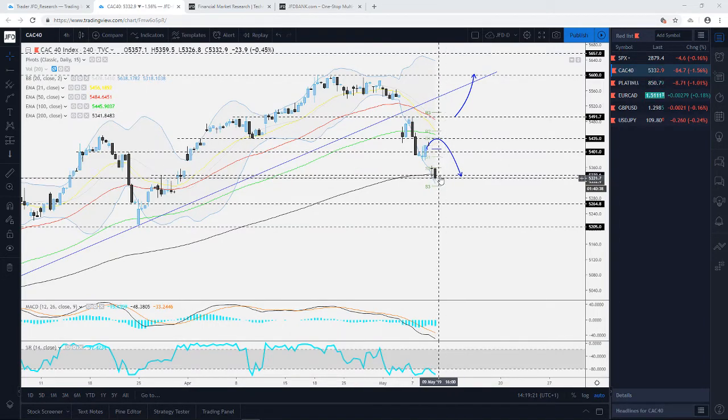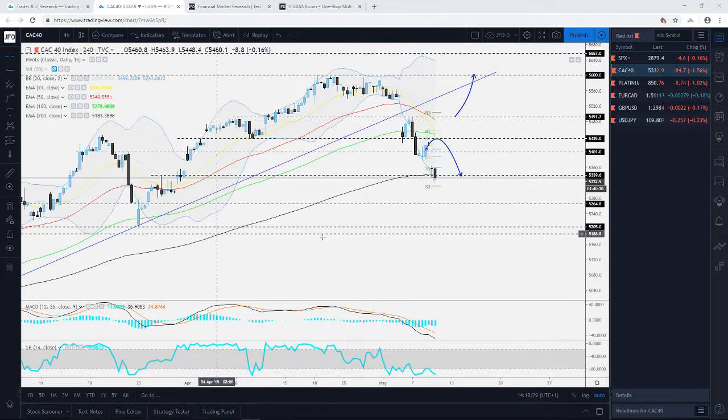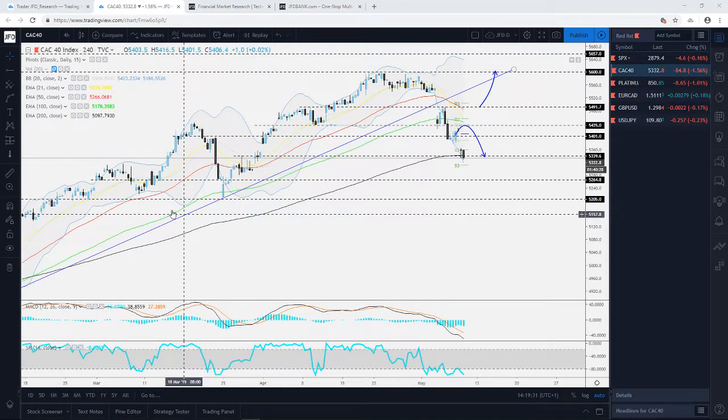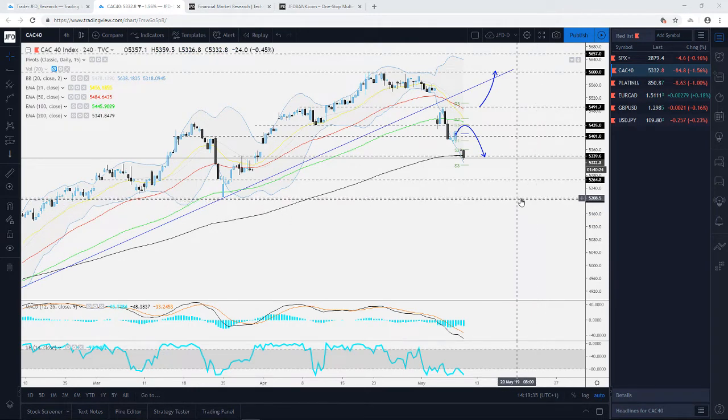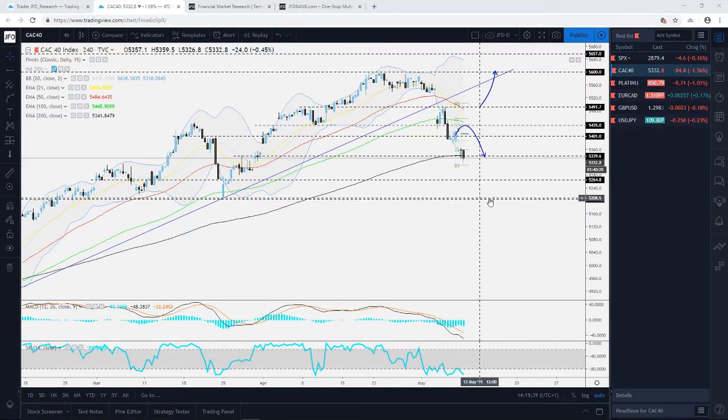If it's going to close below this, of course, this increases the chances for this index to slide further down, maybe towards the 5,265 level, or even actually going further down towards this key area of support near the 5,205 level. So keep your eyes on that one. Very good potential area of support.